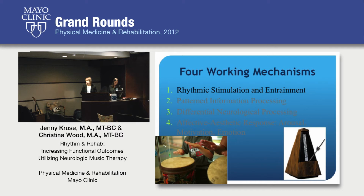The first one here is rhythmic stimulation and entrainment. Now, everybody got a hand free? Or finger. All I want you to do is tap to the beat. That's that. Okay. So it's a fairly simple task, hopefully.